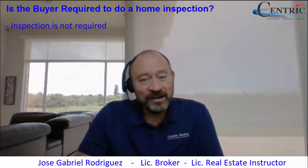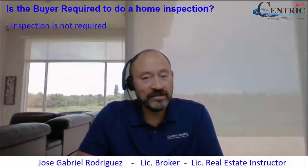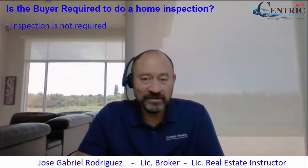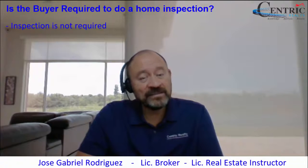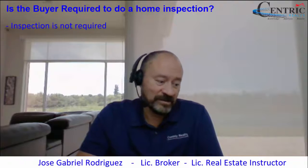Okay, if you're getting an FHA loan, there is an FHA appraiser, and they do a little mini inspection, but that's not considered a full home inspection. So again, the buyer doesn't have to do that. It is always recommended, but I think it's also important to understand exactly what the home inspection does and does not do.